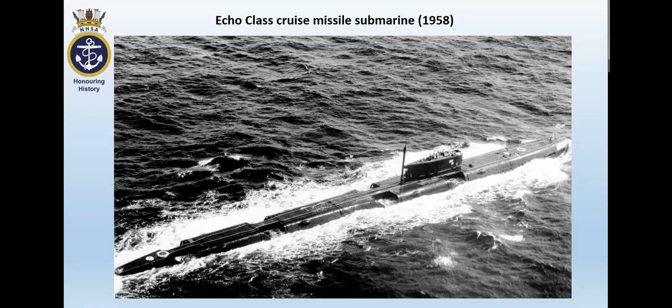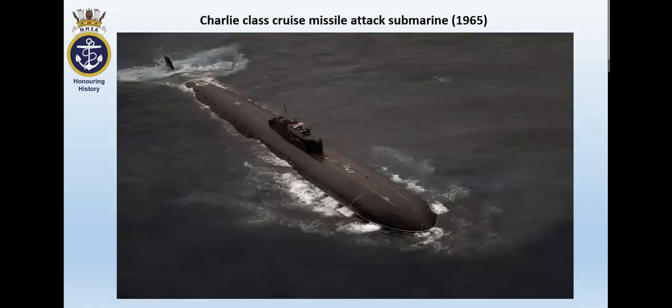Now, during the mid-60s, the Soviets had begun to get their act together and were producing far more efficient attack submarines. And one of the first of these was the Charlie class, 1965. It's quite an unusual photograph, this one, because you can see the Charlie class with the white ensign on top of it. This particular boat was transferred from the Russian Navy to the Indian Navy for technology tests.